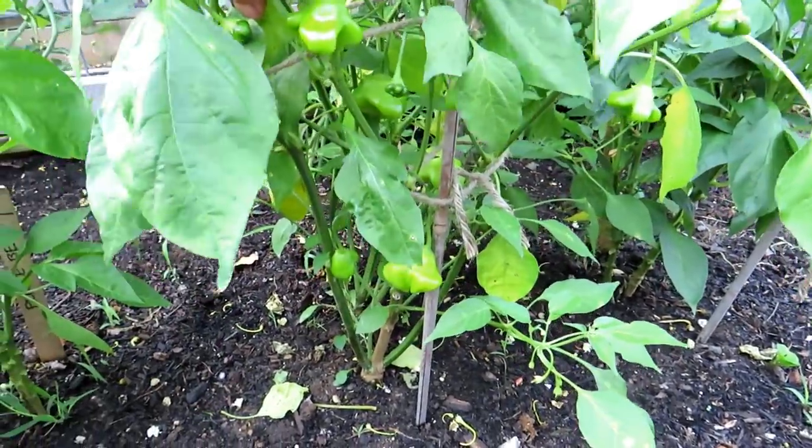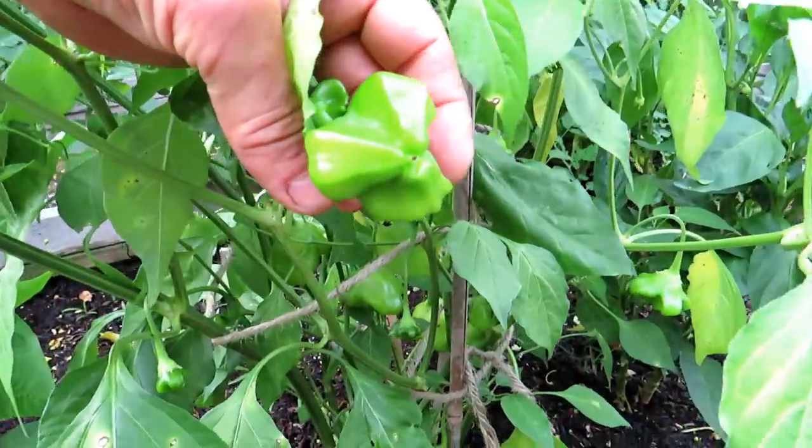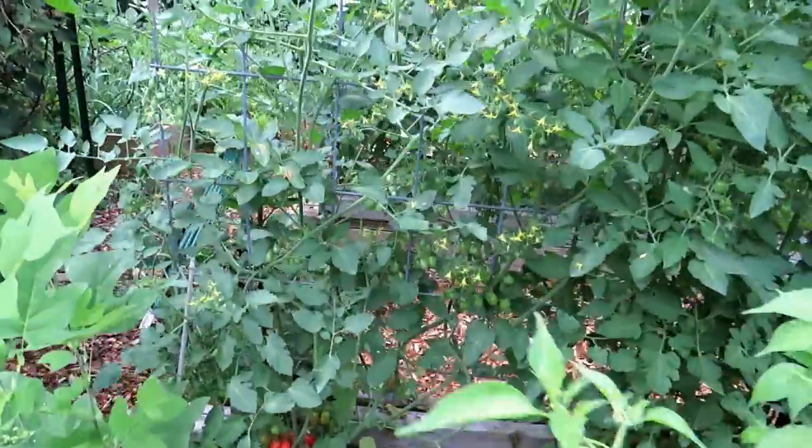Lots of rain is what's doing it. The leaves are falling off because of the rain. These are Mad Hatter sweet peppers, really cool. The plant should be okay, but that's why I like getting out here and just looking around.